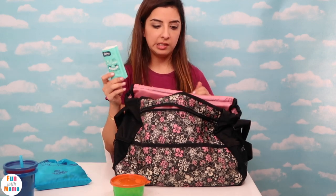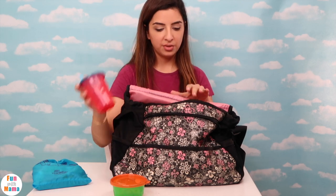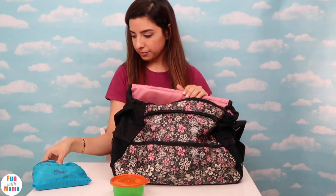Tissues, because everyone always needs them. Everyone gets a change of clothes, because if somebody drops something, more often than not, they're dropping it on someone. So they're dropping it on themselves plus someone else. So I always bring one. And I bring a cup so that if it does fall, we can contain it without it spilling over everyone.